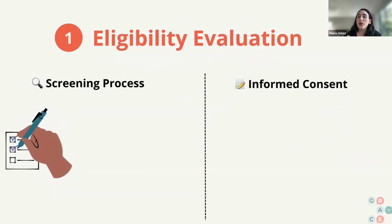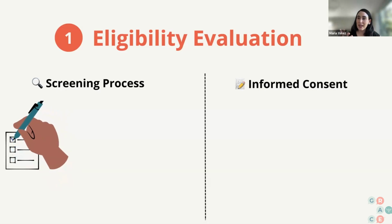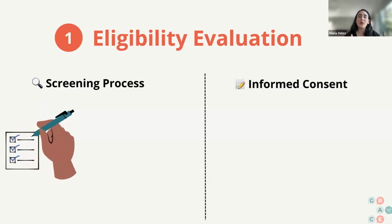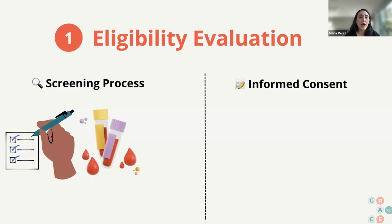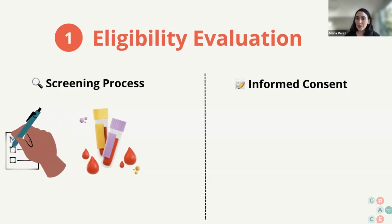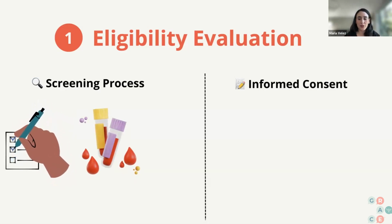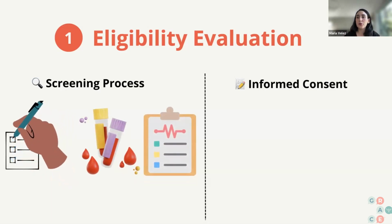For instance, there are trials which require that you have a certain stage of the cancer, a certain diagnosis, or that you have had certain therapies before you can join the study. As a part of the screening process, you will also likely need some blood tests and imaging studies to determine if you're eligible. And your medical history will be reviewed to determine eligibility.